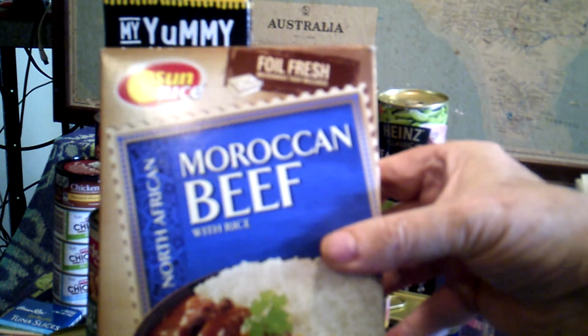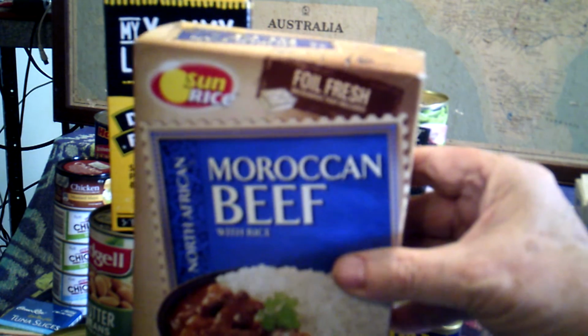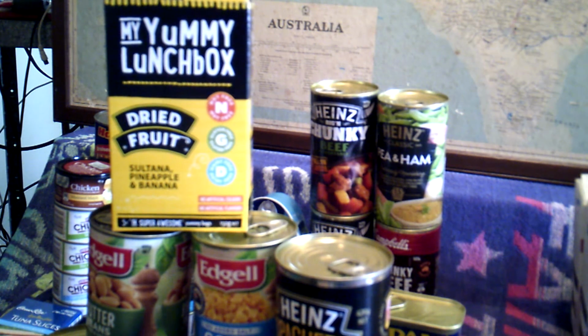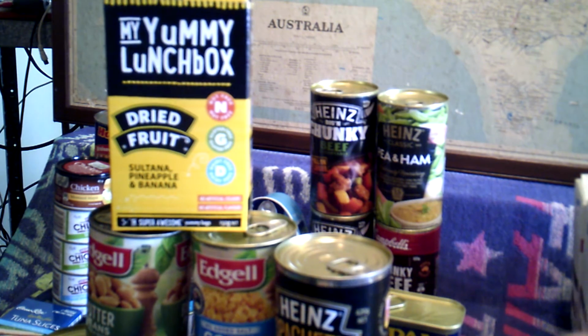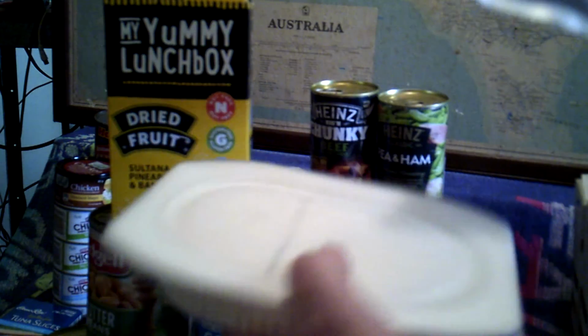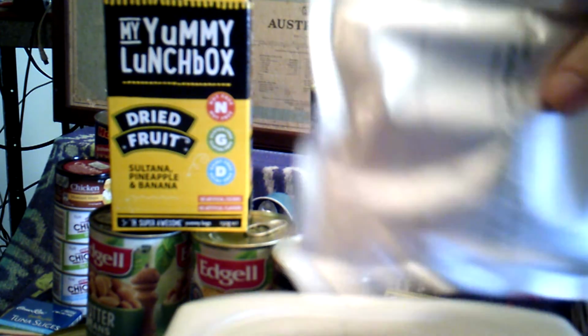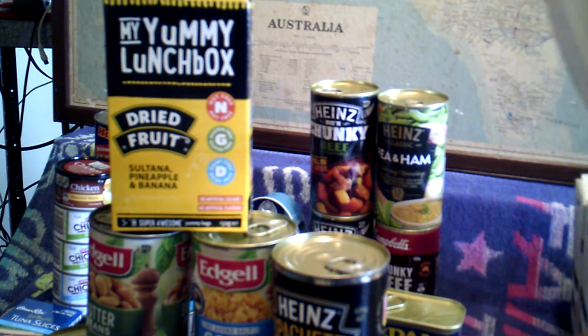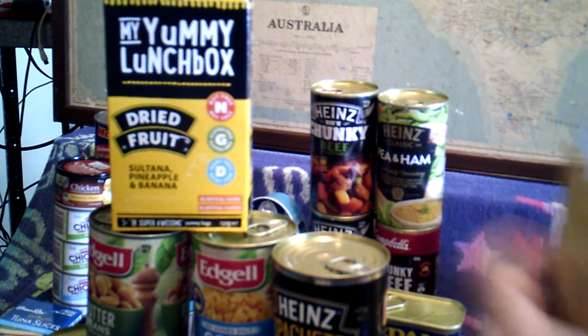Now normally these are Coles and Woolworths. These Sunrise meals, they're $3.50, $4, but I think I got these for $1.50, and I think I've already had a couple of these, and I'll show you. There's the meal, goes in the microwave. You put the contents of the pouch in a tray and then put this in the microwave. So it cost me $1.50. As I said, normally they're $3.50. So for meals, if you want to make up your own MREs, they were good.